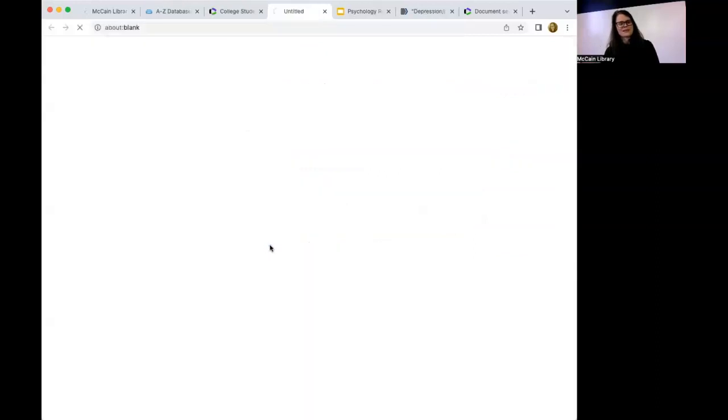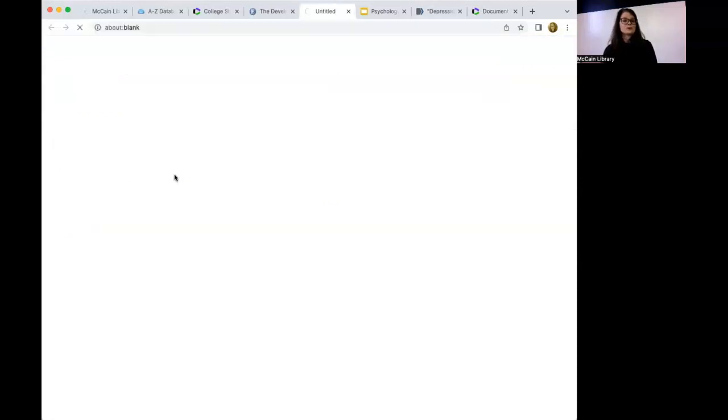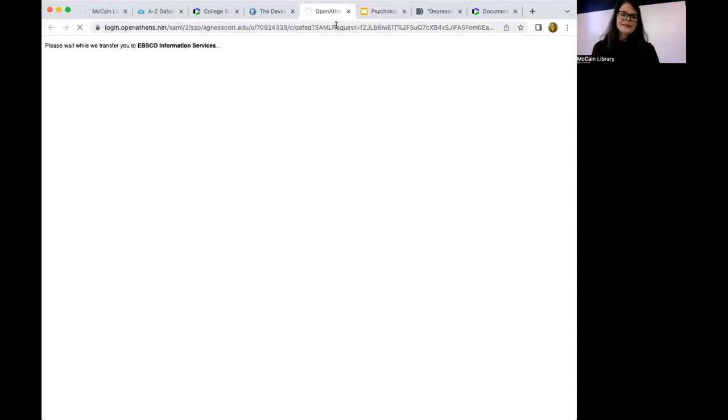But if I click on Full Text Finder, it's going to let me know if it's available in one of our other databases, and if it's not in one of our databases, then it's going to send me to Interlibrary Loan where I can request it. So this is saying that it's available through one of our tools, and if I click on it, it's going to take me directly to it. This is a pretty awesome tool. It's got so much power to it.